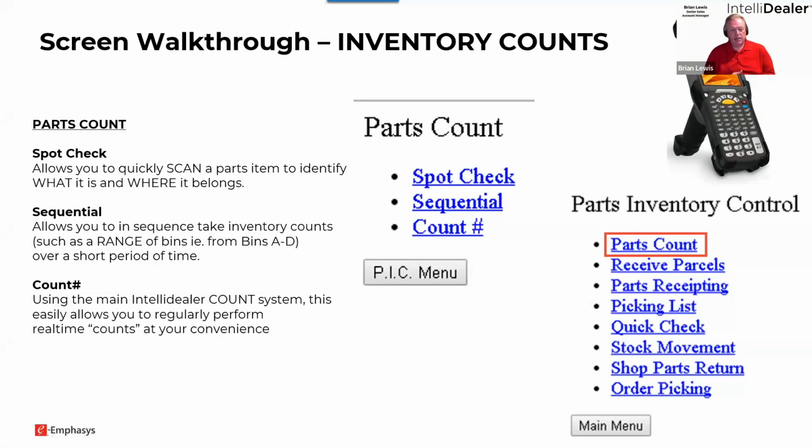Walking through some of the detail. So as mentioned earlier, a parts count, you may want to do a spot check. You may want to do a sequential count. You may want to do a count number. In the system itself, in IntelliDealer, you're able to have a count system which lets you decide which batch of parts you want to choose as that count. You may have a count for bins A through B, then another count for bins C through D, or any organization way that you want to have it set up a count number. And the system will then let you go in and use the barcode gun to do that count number itself.